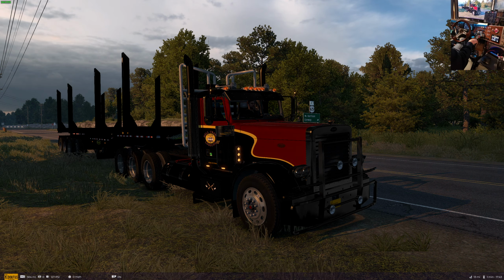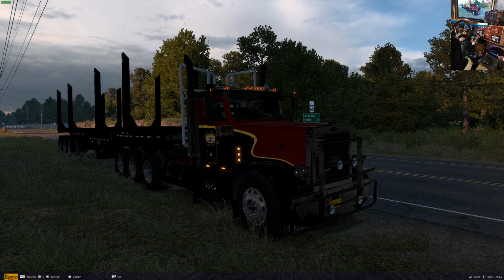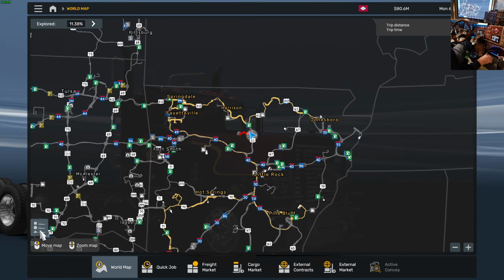So anyway, what we're doing today is parked on the side of the road here, because we're going to take this two-lane road up to a logging site. You get some dynamic log loading. We're up in the north end of Arkansas, south of Harrison, and we are going down to El Dorado to the big honking pulp or paper plant. That's pretty cool. We'll have a look at the map first and see what we're doing.